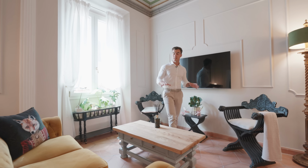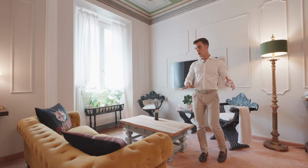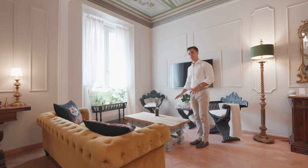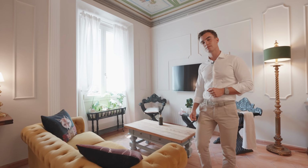This room is a great entertainment space, ideal to host some guests. On this corner of the room we have this beautiful sitting area with this window right here that gives so much natural light.